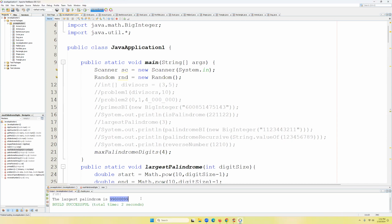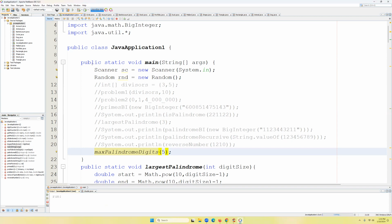We get this number. Notice it took a little bit of time. Now, 5, I'm a little bit hesitant to even do, but let's try it. Why not? See if it works, because long is only so big. At a certain point, when you're multiplying 99999 times 99999, and we're doing O of n squared, which means that for every i, we're doing every j, and we're counting it and doing it.